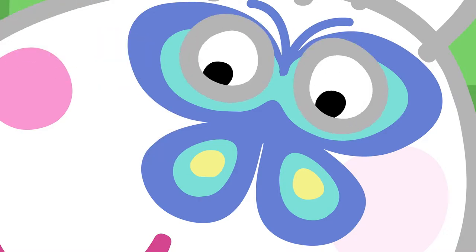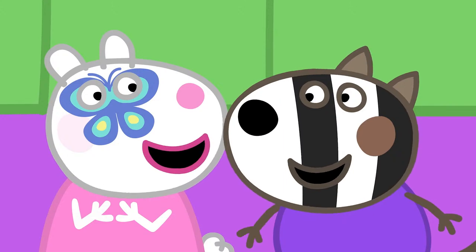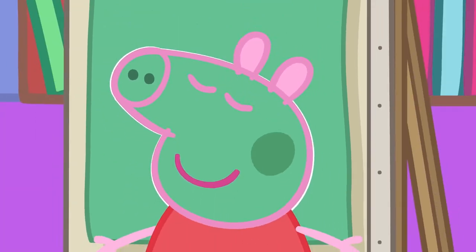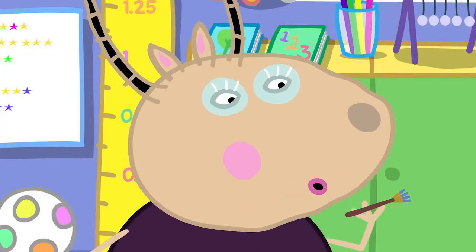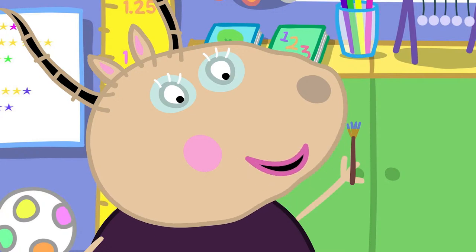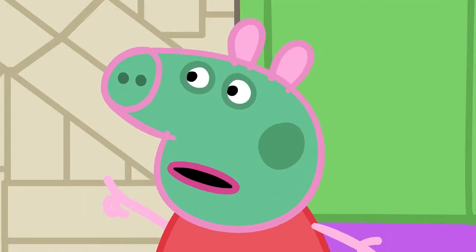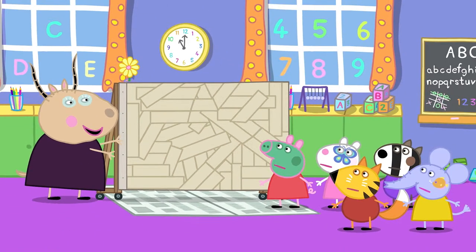Everyone is getting their face painted. Susie is a butterfly. Danny is a zebra. Freddie and Emily are a tiger and a fish. And Peppa is green. I'm green. That gives me a fantastic idea. Madame Gazelle has brought over a big canvas with tape on it. What's that, Madame Gazelle? Why, it's a beautiful picture, of course.